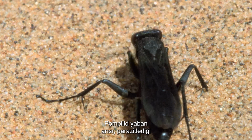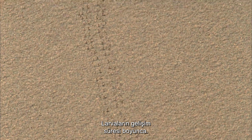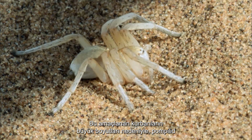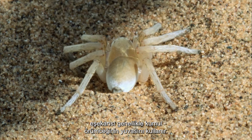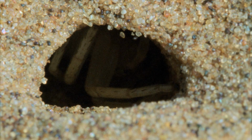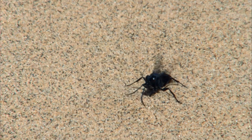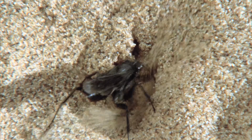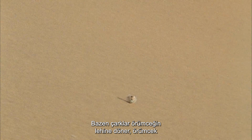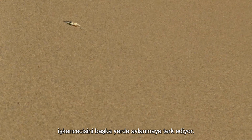The pompilid wasp needs to make sure that the spider it parasitizes for each of its larvae is big enough to last as a food source for the duration of the larva's development. Because of the large size of these intended victims, pompilid wasps often use the doomed spider's burrow as its nest site, attacking and sealing them up in their own homes. Sometimes, though, the wheels turn in favor of the spider, as it makes an elegantly acrobatic retreat, leaving its tormentor to hunt elsewhere.